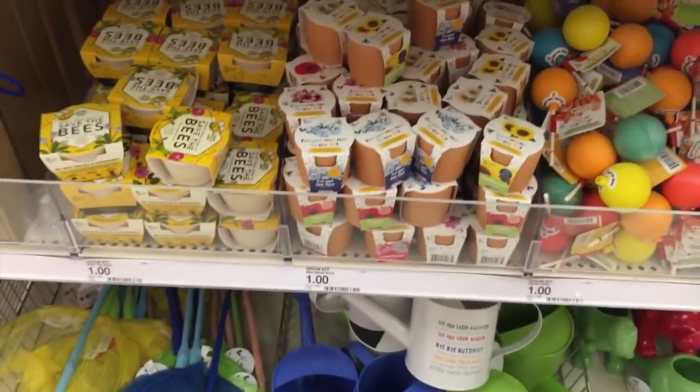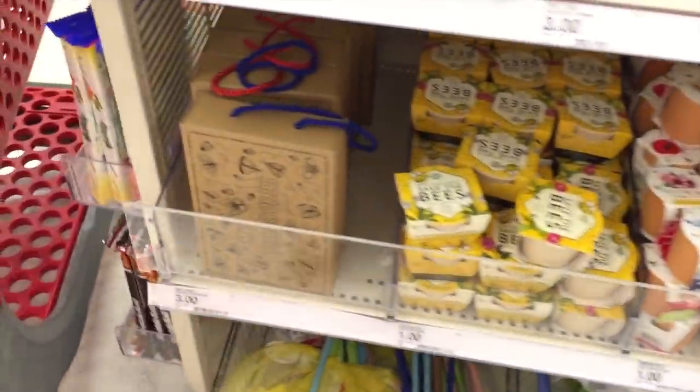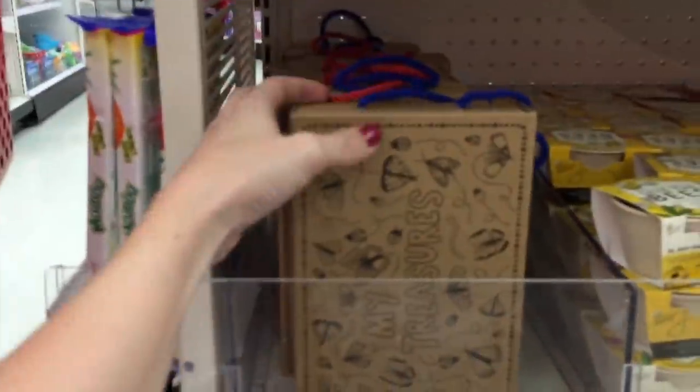They also have these that come in little terracotta pots, and then save the bees, pollinator. What's over here in this little kit? My treasures.